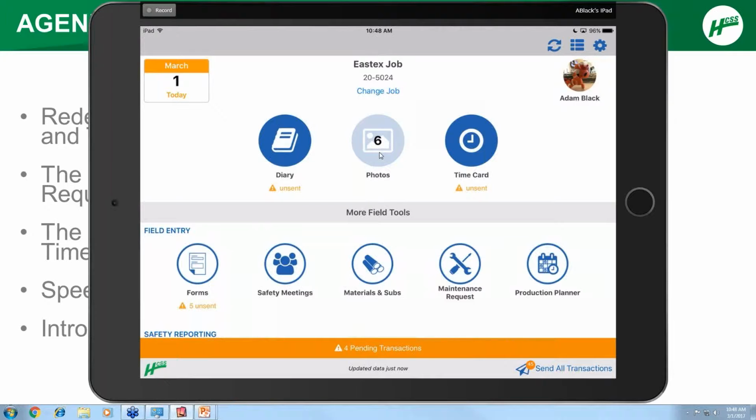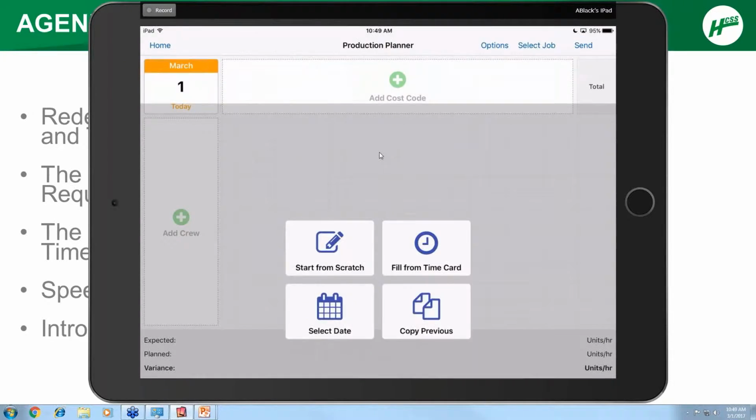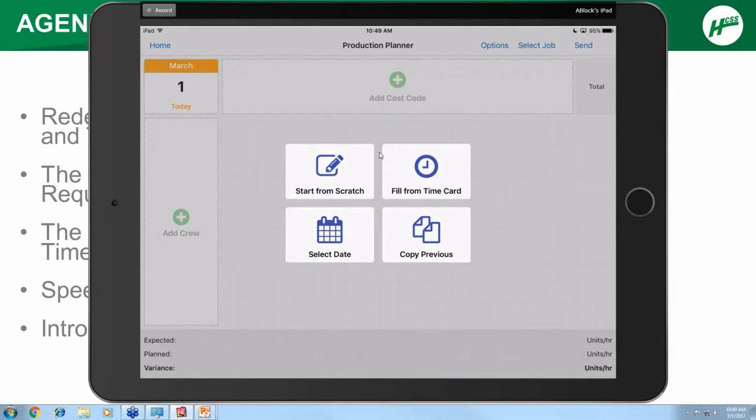Alrighty. So we're going to jump into Production Planner. Next big thing we did. Clicking on it. First time you enter it, we wanted to make this as easy as possible for the foreman, simplify what they're planning, whether they're planning for tomorrow or next week or the next 2 weeks. So when you enter the production plan for today, for this job, you have a couple of options. If the plan already exists, it opens up on the plan. However, if it doesn't exist, there's some pretty basic options.